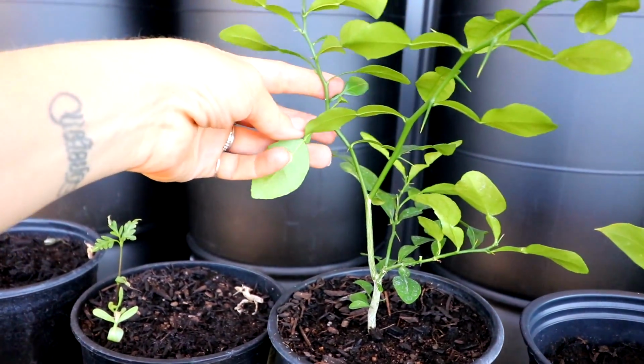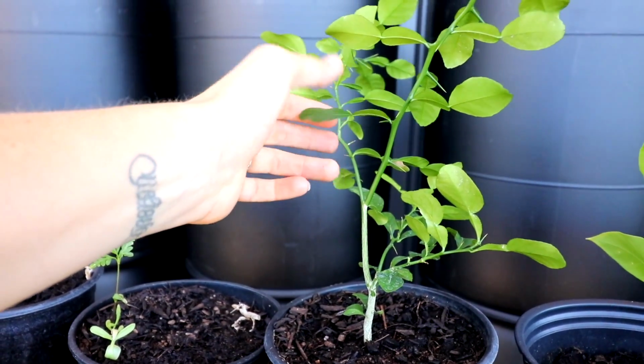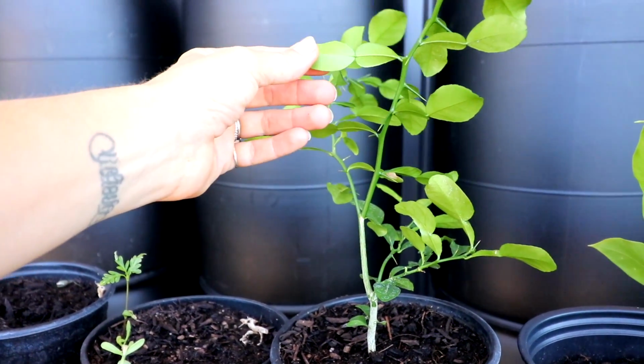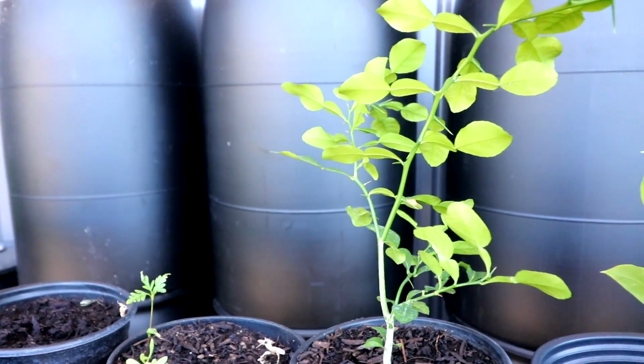This is a kaffir lime tree. So if you guys have ever had Thai food, they use the kaffir limes in red curries and things like that. And they don't actually eat the limes because they taste terrible. They use them for cleaning because they're so horrible, but this plant smells so good. I'm gonna put it in a really nice pot and put it in our house.